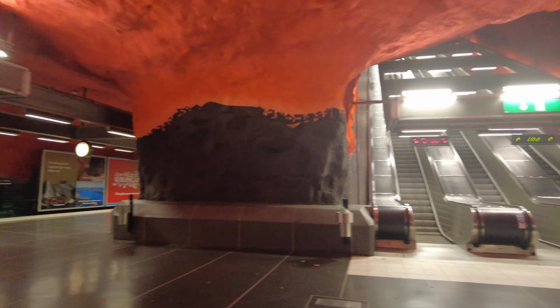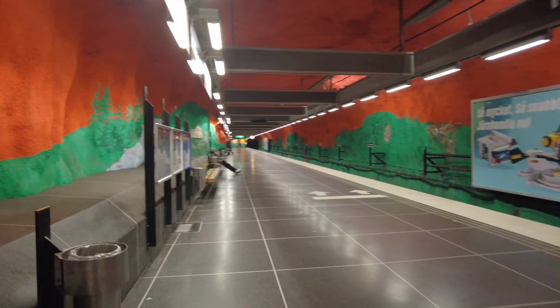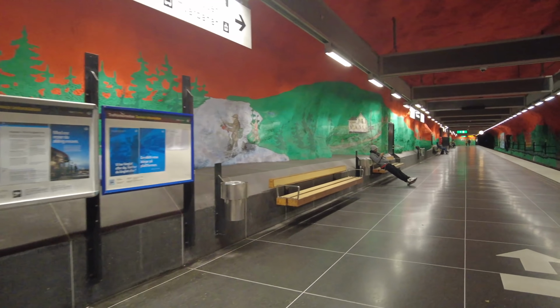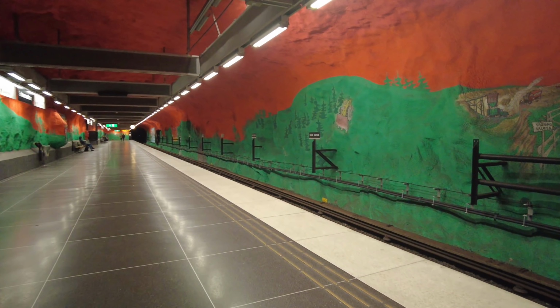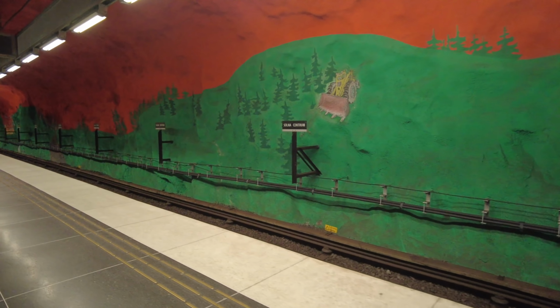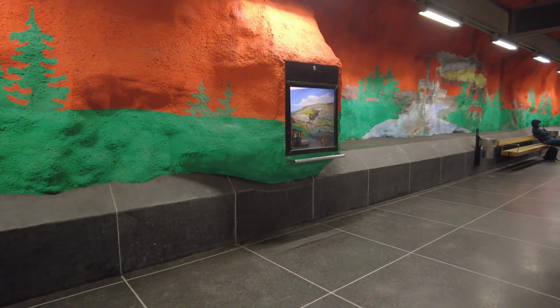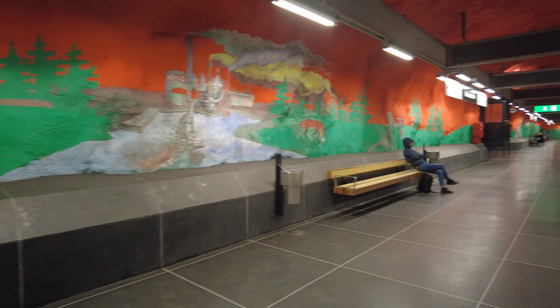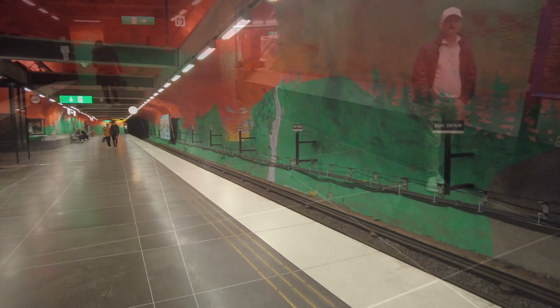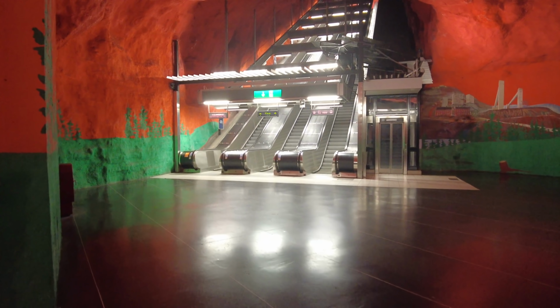Someone said this station looks like hell. Like, literally looks like hell. I don't know about that, but it is pretty funky. I think I read that it was about sort of like the destruction of the rural areas and the move to the cities. That's what this artwork is supposed to signify. Pretty impressive, though.